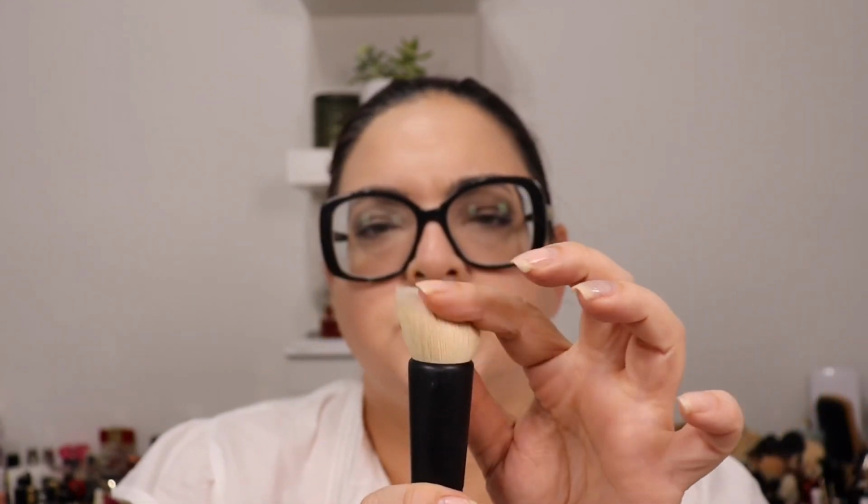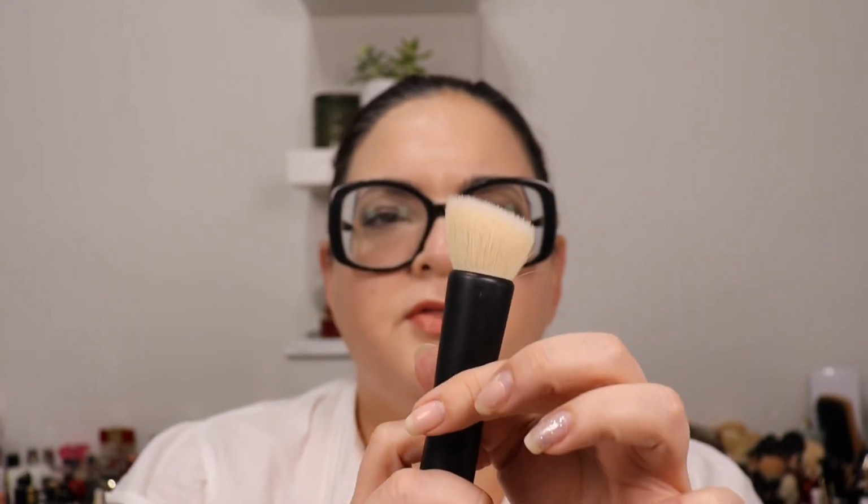And then the third foundation brush that I use a lot is from Refer. This one is natural bristles, the Refer number 31. I don't use it as much as the other 2, but I do use it a lot. I love the shape of the brush, how it's slanted like that. So it's good when you're applying foundation, it gives you a good application.